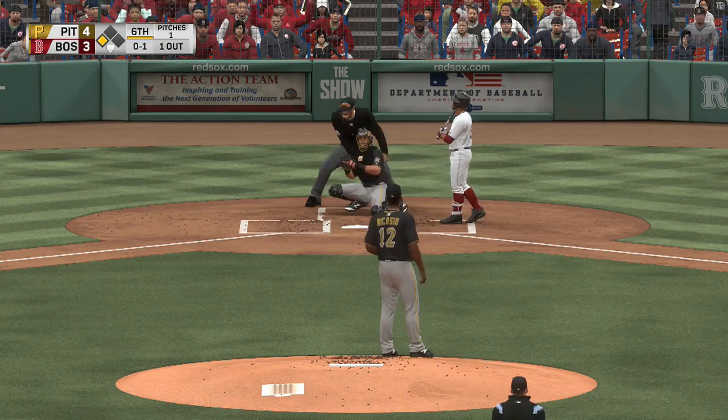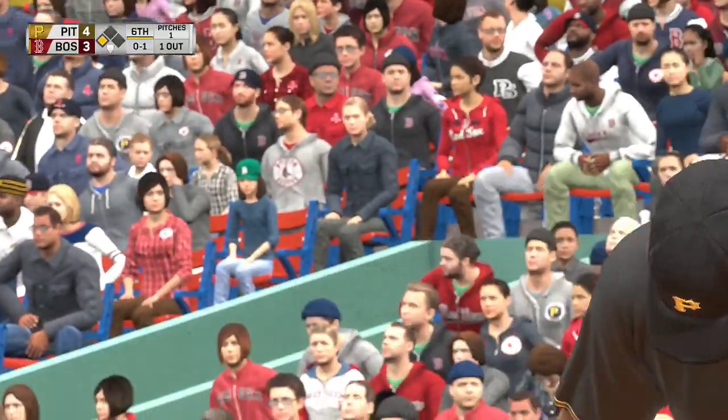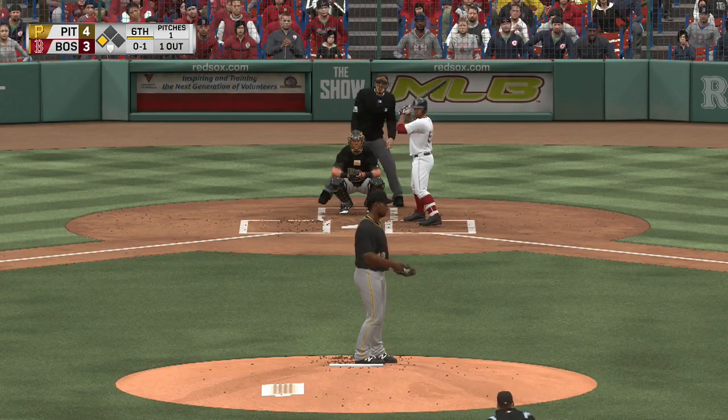And here's a fastball called for strike one. That's a big pitch right there. It could change the at-bat. When you're facing a good hitter like this, that first pitch, strike one, is so important as to who's going to control this at-bat. Right now, pitcher's got the advantage.